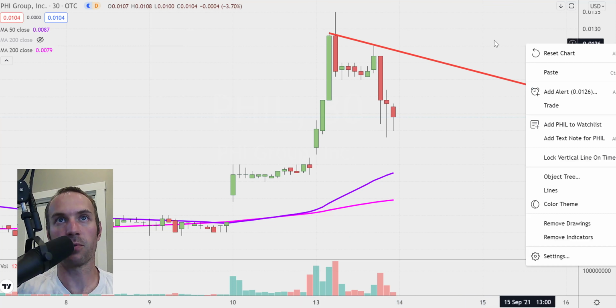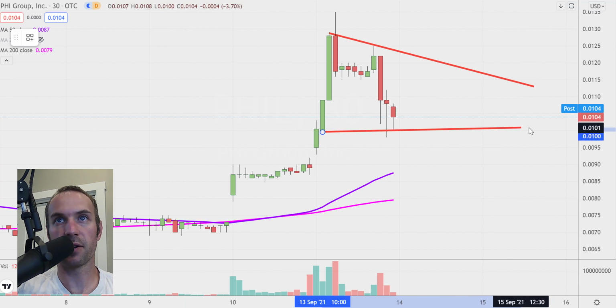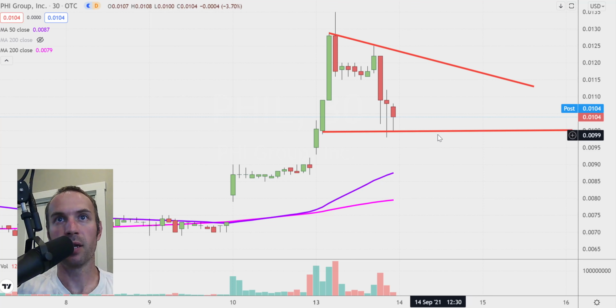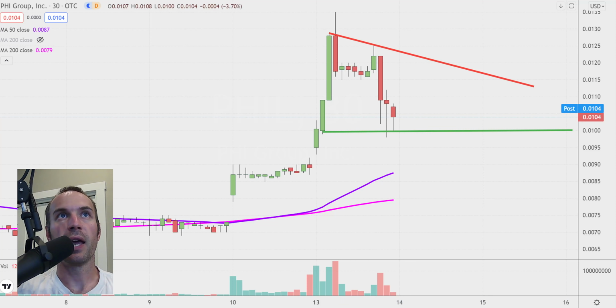So once again, there is the resistance part of the pattern, and then from the support side of things, I have this area down here at the penny mark. Let me change that again to green to represent more so the bullish attribute of it. And then to make this more visual, we'll make it all one color. So again, we have resistance right there, we have support right there, and then we have the breakout part. So let's get the golf hole down there, and we have ourselves another bull pennant pattern. So on this one, bull pennant pattern.